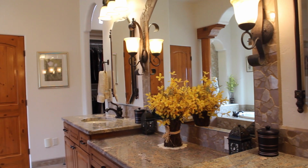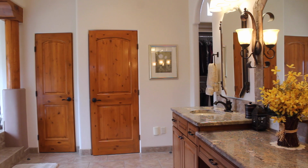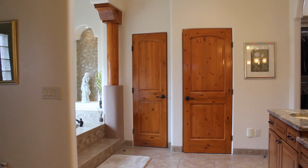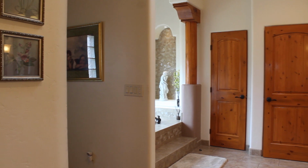The spacious master bathroom has double sinks with granite countertops, a little vanity area, a large walk-in shower with rain shower. You have a great bathtub with jetted tub and a large master closet.